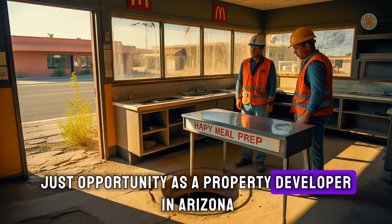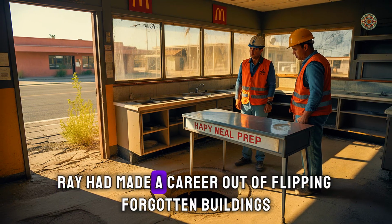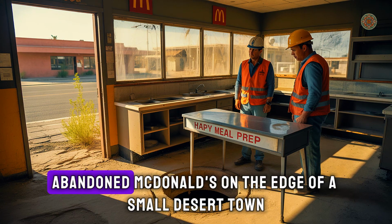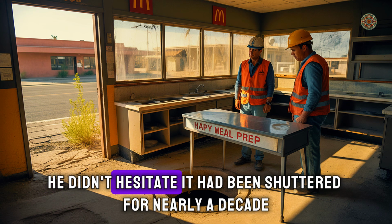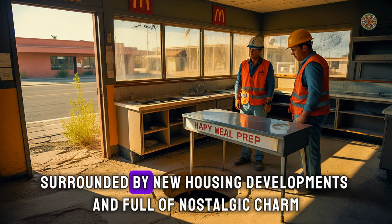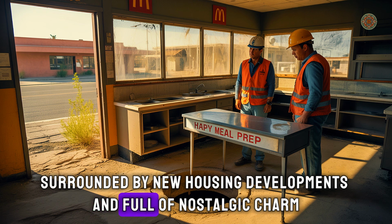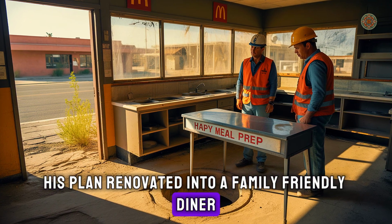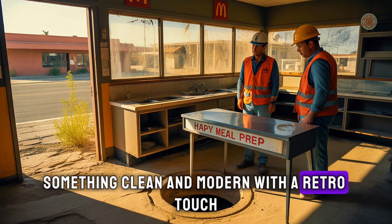As a property developer in Arizona, Ray had made a career out of flipping forgotten buildings. So when he came across a long-abandoned McDonald's on the edge of a small desert town, he didn't hesitate. It had been shuttered for nearly a decade, but the location was prime, near a highway, surrounded by new housing developments, and full of nostalgic charm. His plan: renovate it into a family-friendly diner, something clean and modern with a retro touch.